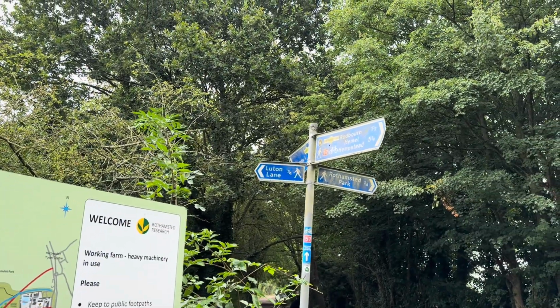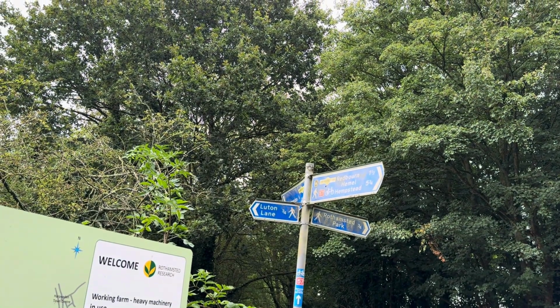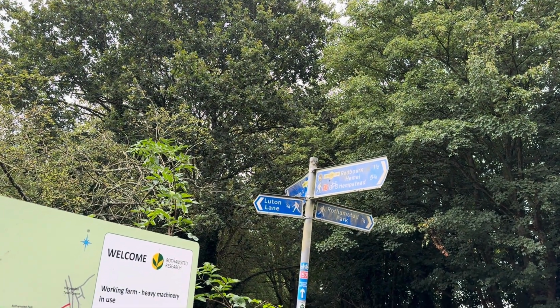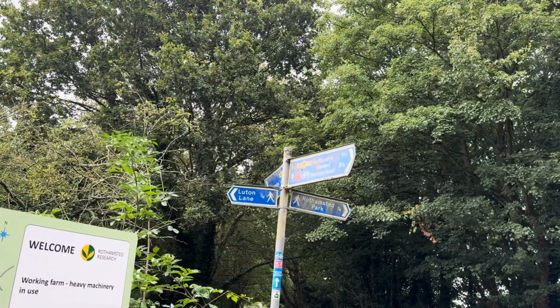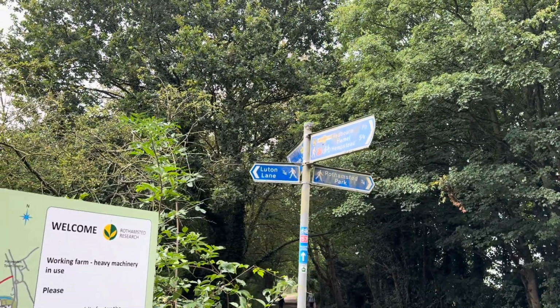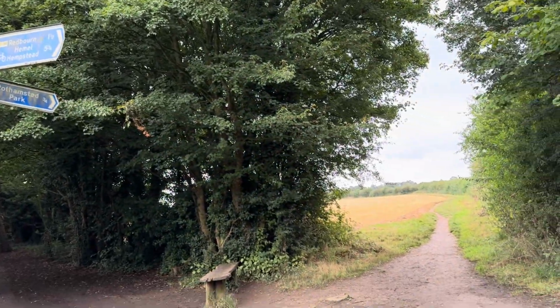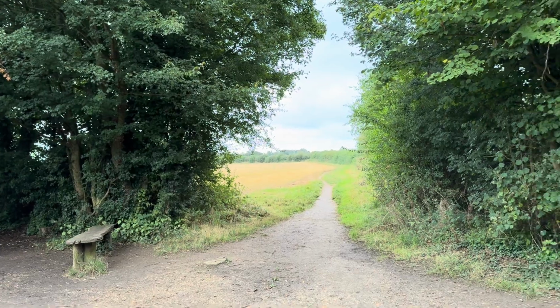So we're going to turn off the Nicky line now. It does actually signpost it to Harpenden, three quarters of a mile, which is just over 2 kilometres. You can go left here to Luton Lane, whatever that is, and the app is sending me back a right turn towards Hampstead Park, three quarters of a mile.